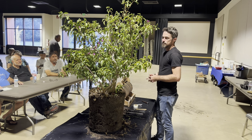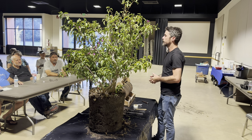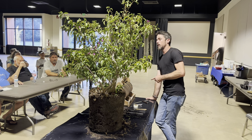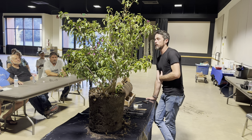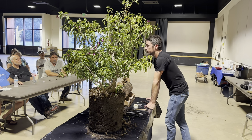So bougainvillea is right up my alley. This is something we work on extensively in Florida. It's a really, really good tropical material. It does have some drawbacks, though, that we'll talk about while we're working through it. But bougainvillea is a staple in Florida bonsai.